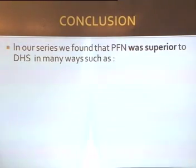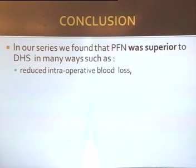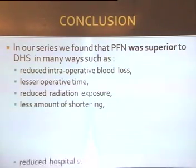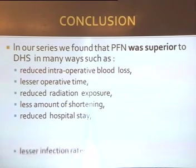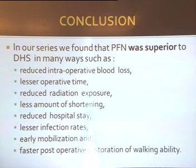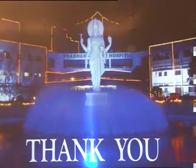In our study, we found that PFN was superior to DHS in many ways, such as reduced intraoperative blood loss, lesser operative time, reduced radiation exposure, less amount of shortening, reduced hospital stay, lesser infection rates, early mobilization, and faster post-operative restoration of walking ability.